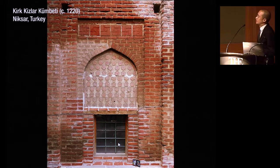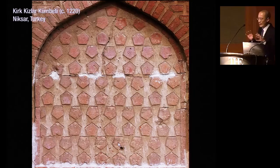So this is also from the 1220s, and you can see there's this very nice panel above the window in this tomb tower, and this is made out of brick. So you see a lot of pentagons, right? They're doing this sort of five-sided stuff, but in kind of an interesting arrangement, right? Like, why would you particularly choose to do this?